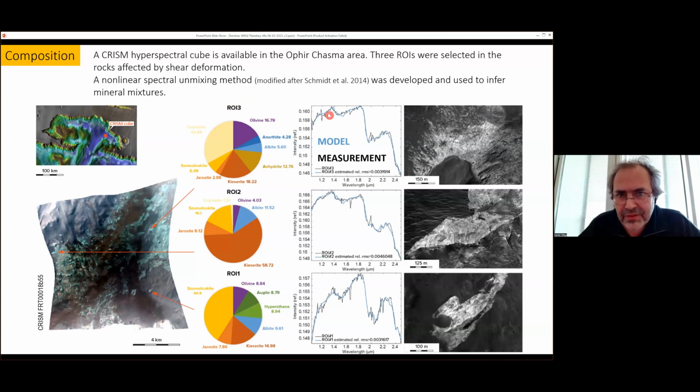We have the spectral measurements, in infrared, in black, and in blue we have a model of mineral mixtures, including mineral mixtures plus atmosphere absorption. So we removed the atmospheric absorptions. And you see that finally we have a very good match between the measured spectra and the model spectra, which means that we are quite confident in the mineralogy that we have here.